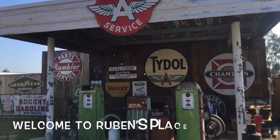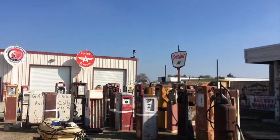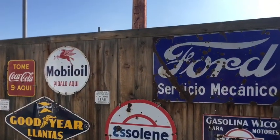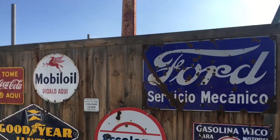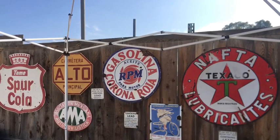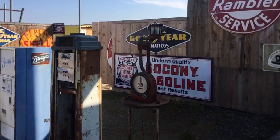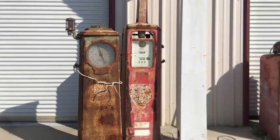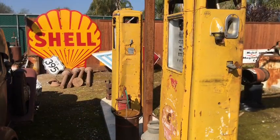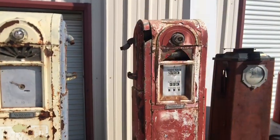Welcome to Ruben's place. Ruben, like myself, loves to collect old original gas pumps and signs, as you can see. He probably has the world's largest collection of Spanish gas and oil signs that you'll find on any given day. He keeps his pumps and signs original. The ones that do not look good, he'll take them and restore them and resell them. Does an excellent restoration job. Thank you, Ruben, for allowing me to come over today and view your collection and share it with other collectors.